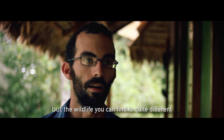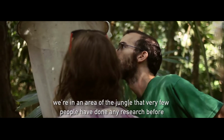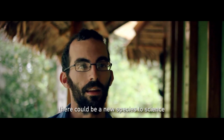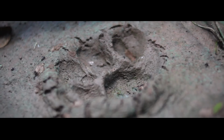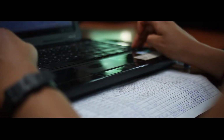One of the most amazing things of this place is that we're in an area of the jungle that very few people have done any research in before. We know very little about what species are here. There could be new species to science that we still have to discover. So we are still creating the baseline data for this place.